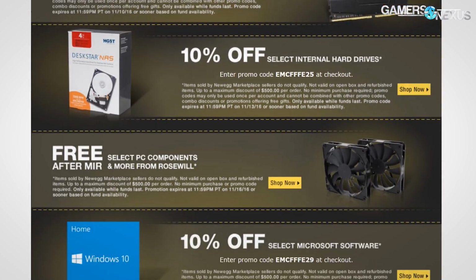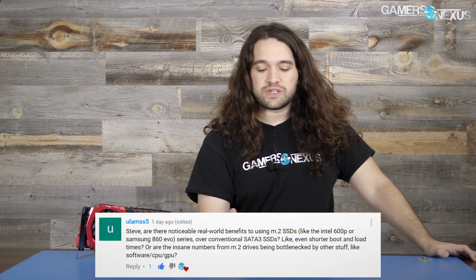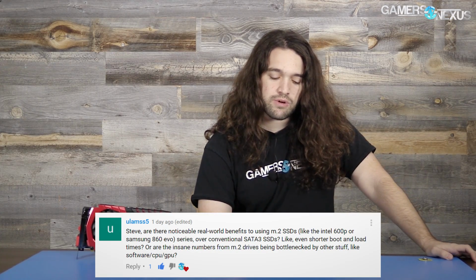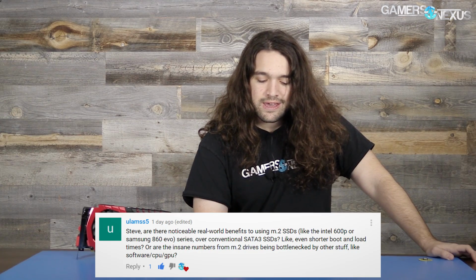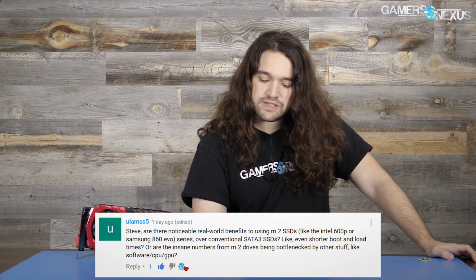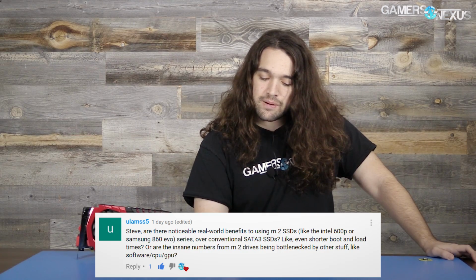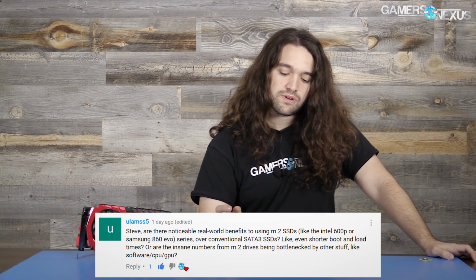So, without further ado, the first question is from Ulam5, who says, Steve, are there noticeable real-world benefits to using M.2 SSDs like the Intel 600P, which, by the way, we just included in one of our buyer's guides, or Samsung 860 EVO over conventional SATA 3 SSDs, like even shorter boot or load times, or are there insane numbers from M.2 drives being bottlenecked by other stuff like software, CPU, GPU?